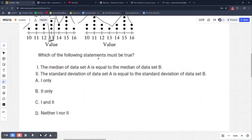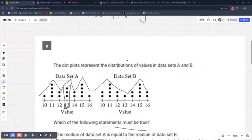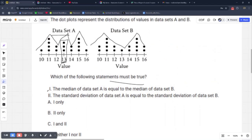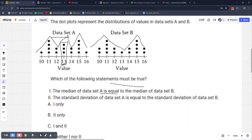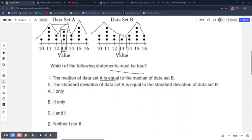Which of the following statements must be true? So the statements about the standard deviation should be different, I believe. The median of data set A is equal to the median of data set B, which is equal. I believe yes, because the median of data set A is going to be equal to 13, and the median of this data set is also going to be equal to 13, right? If there are only 1, 2, 3, 4, 5, 6, 7, 8, 9, 10, 11, 12, 13, 14, 15, 16, 17, so yeah, it's going to be 13.